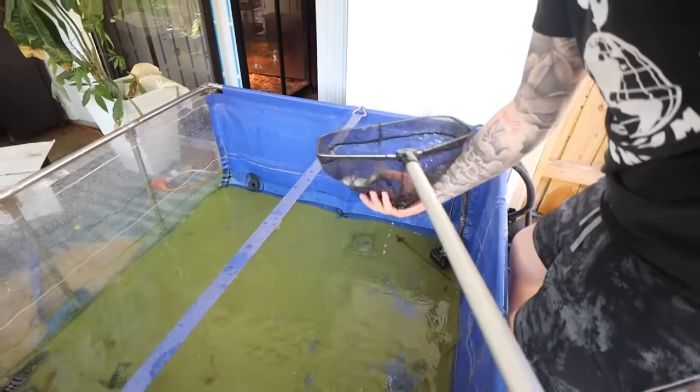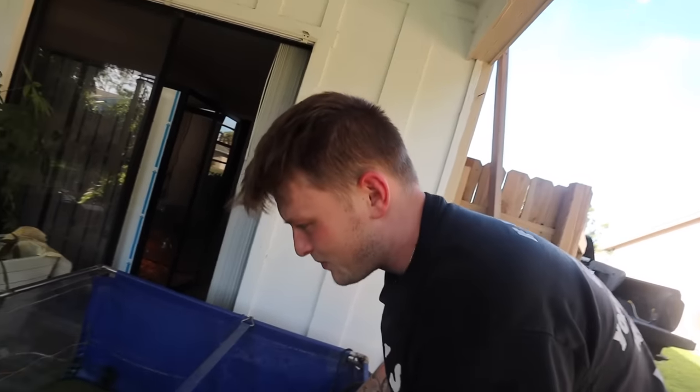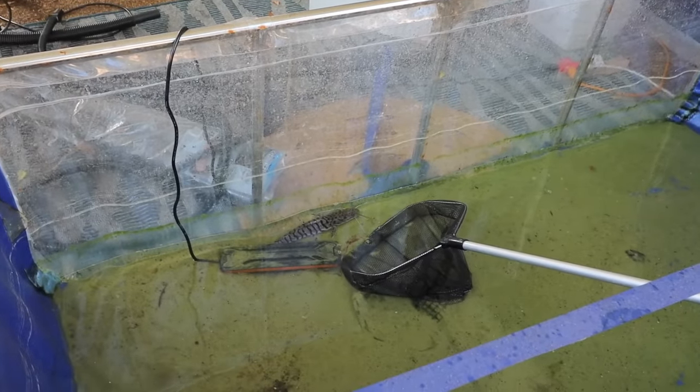God, he's moving. Yeah, these guys have gotten... We'll show them when we get home. Definitely get you guys a better look at all the fish when we're home. We're moving on a schedule here. We've got to be home before the sun goes down, and it's about 5 o'clock. Let's see if I can maneuver this.